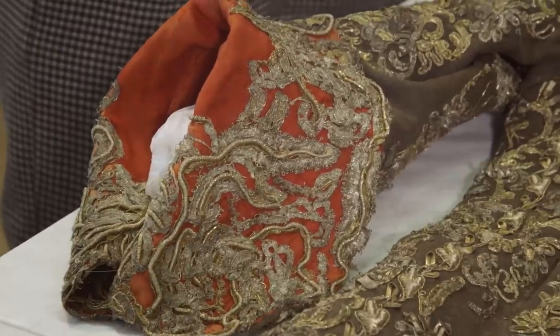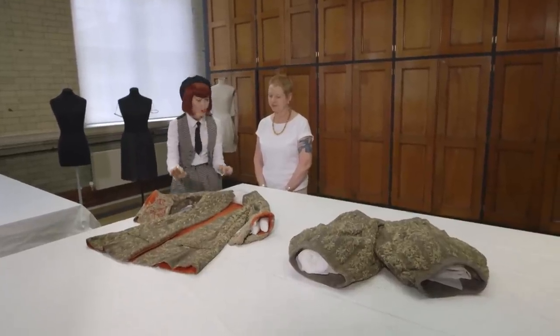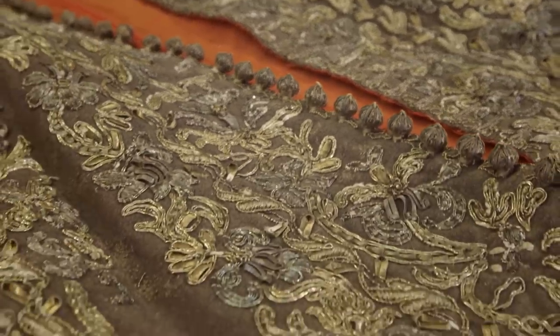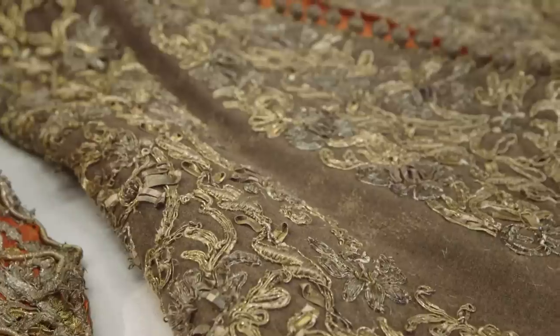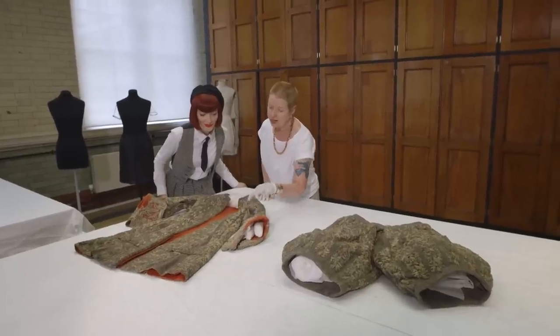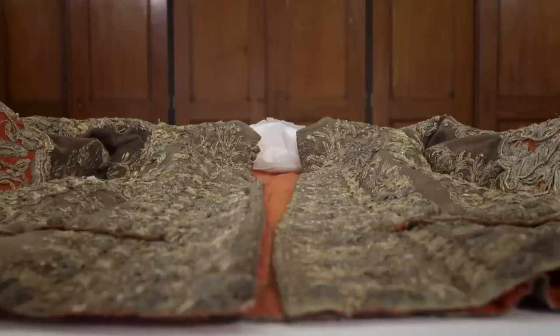It's absolutely incredible. I mean, the gold and silver embroidery here, I can just imagine it kind of glinting in the candlelight. It would have been an absolute spectacle. Yes, and you can see in areas like the inside of the cuff and under the arm where it's a bit more protected, that gives a sense of just how spectacular the suit would have looked when it was worn.